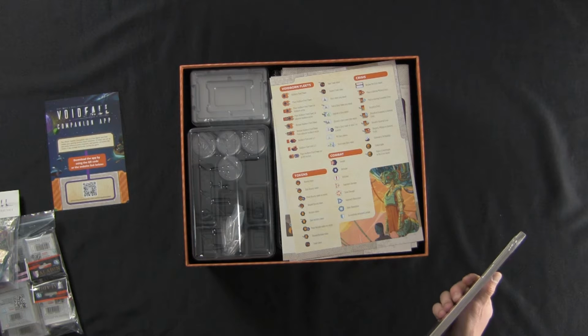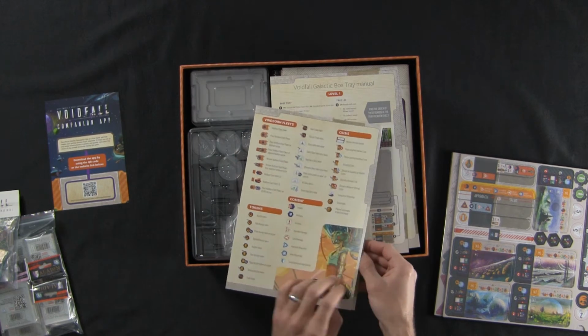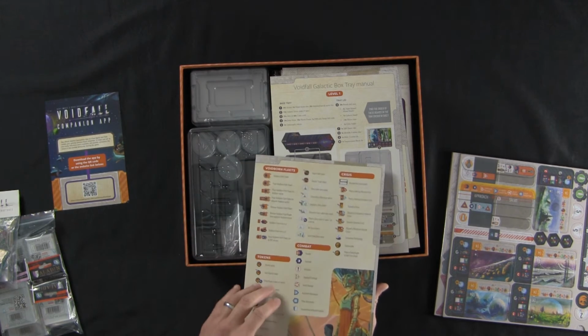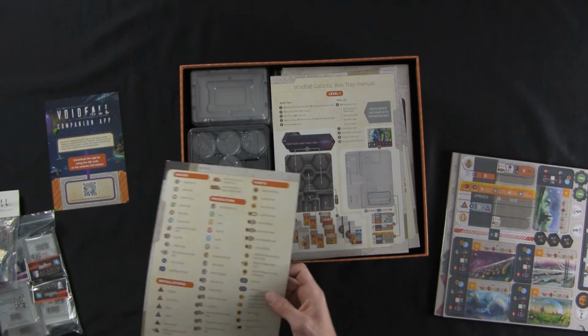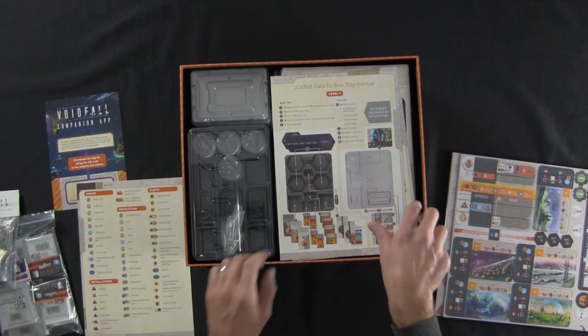And there's 2, 3, 4, 5 layers to this icon reference sheet. So you can just quickly flip through these 4 A4 size pages to find the icon you're looking for and what the heck it means. Luckily, I've played enough of this already on Tabletop Simulator that I've got it down.